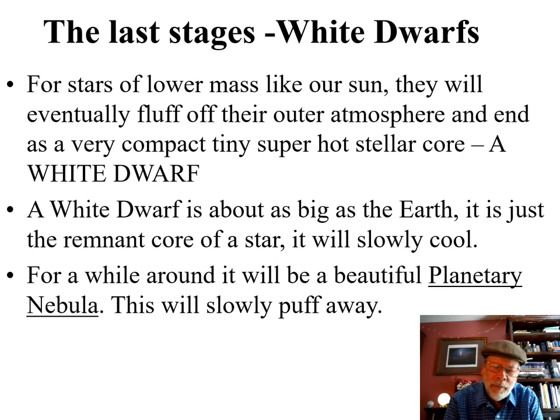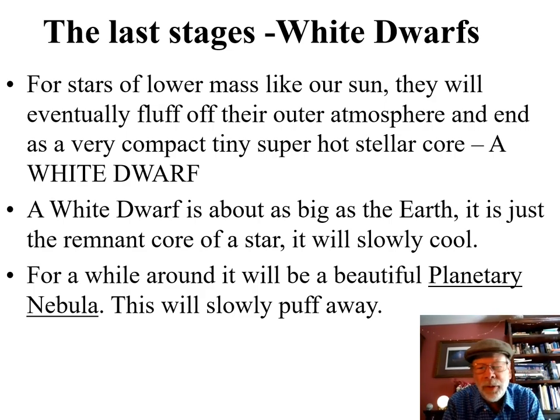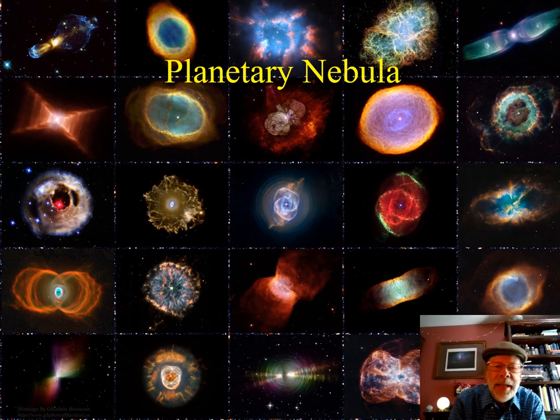And for a while around it, as it blows the outer atmosphere off, it will create a beautiful planetary nebula. The nebula will slowly puff away, but each planetary nebula is simply beautiful. So here's an example of these planetary nebula, and you can tell they are gorgeous. Each one is different. No two planetary nebula ever look quite the same.